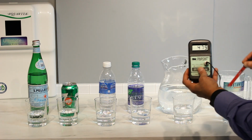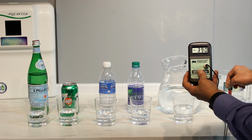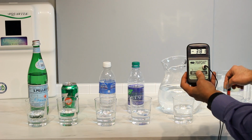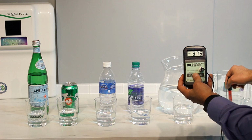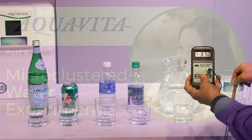Again, go back to AQUAVITA water. This is how fast it goes back to the antioxidant negative number, which is minus 370 to 71.